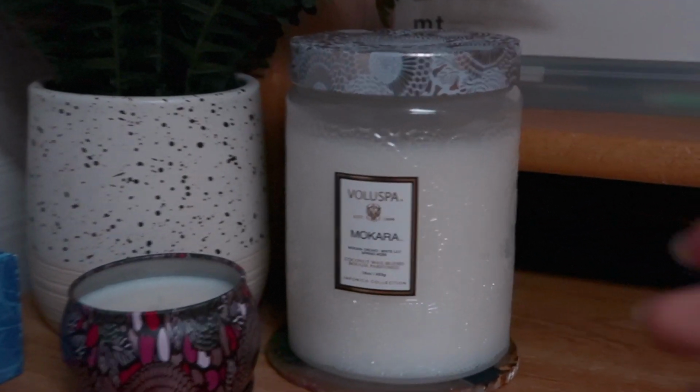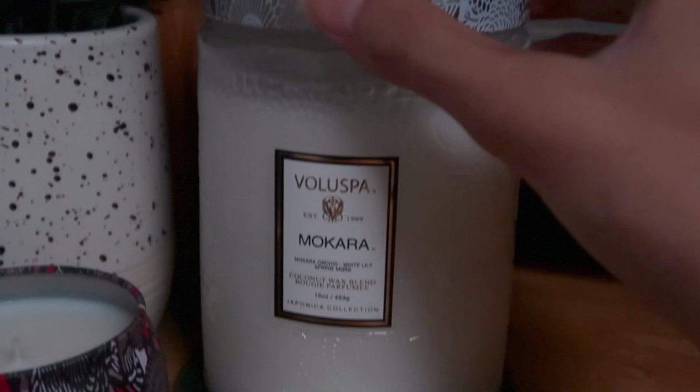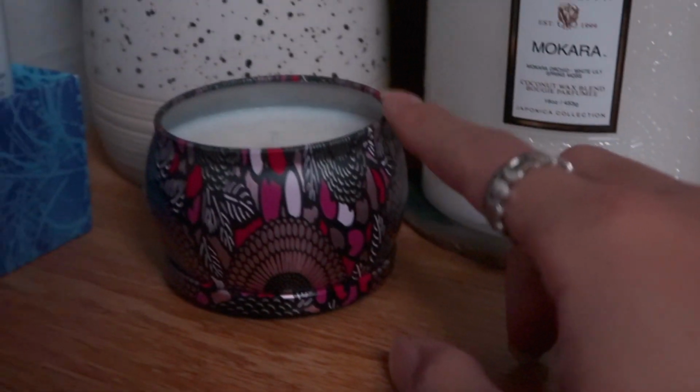I really love to have scents in my room because I do live with two other guys, and you know, guys are guys and we just smell bad every once in a while, and candles just block that out.